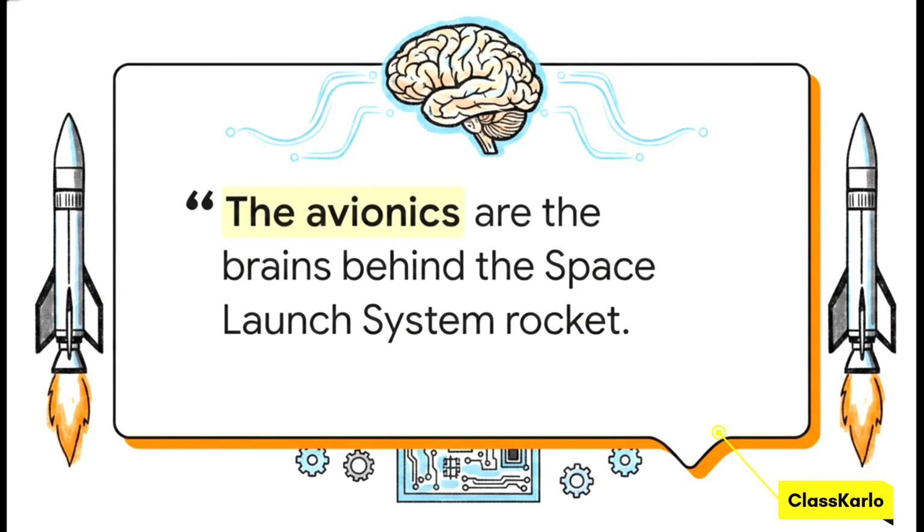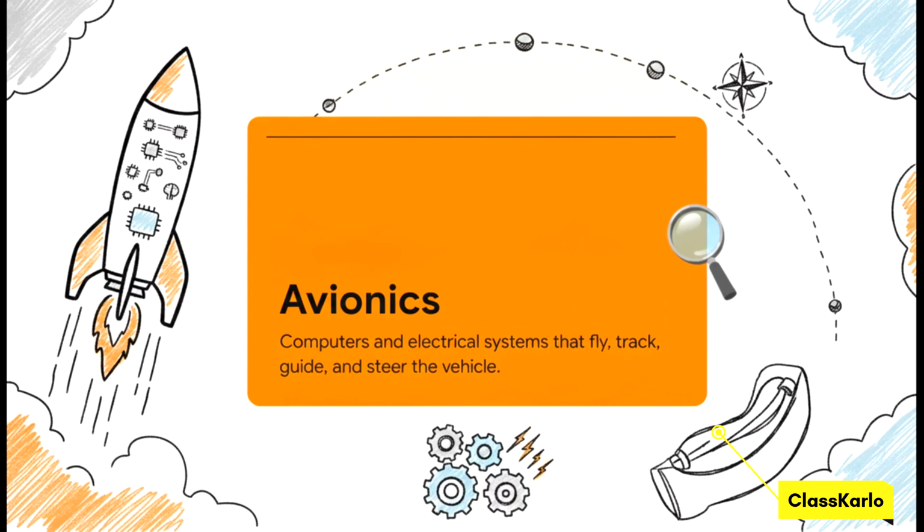To kick things off, let's look at this brilliant quote from a software developer at the NASA Marshall Space Flight Center. They hit the nail on the head, saying, "The avionics are the brains behind the Space Launch System rocket." Basically, if the propulsion system is the raw muscle, the avionics is absolutely the brain. So what does that actually mean?